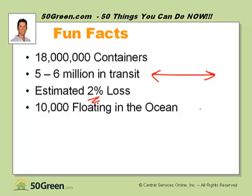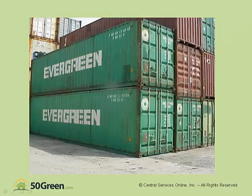So if you're a trans-ocean traveler, you might want to get a radar gun or something like that, see if you can spot them. They come in all different shapes and styles. As you can see here, the top of this one doesn't line up with the top of this one. That's because this is a high cube. These are longer than the standard. These are 40 footers.